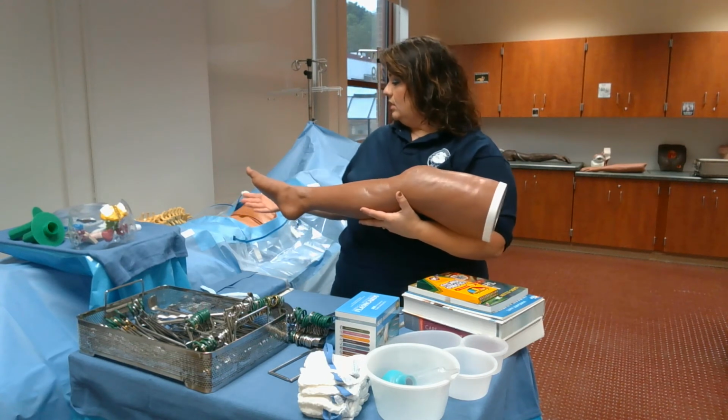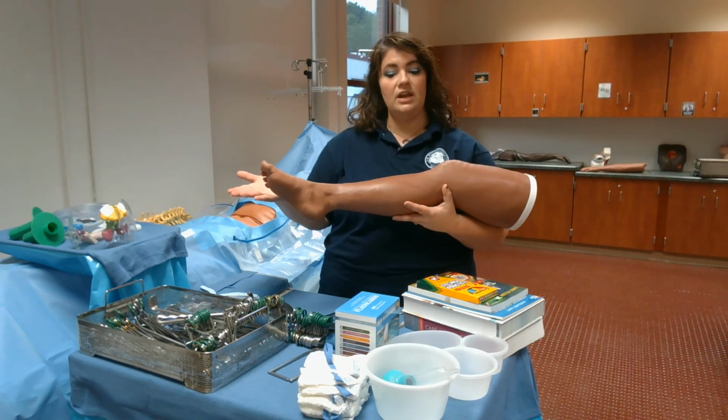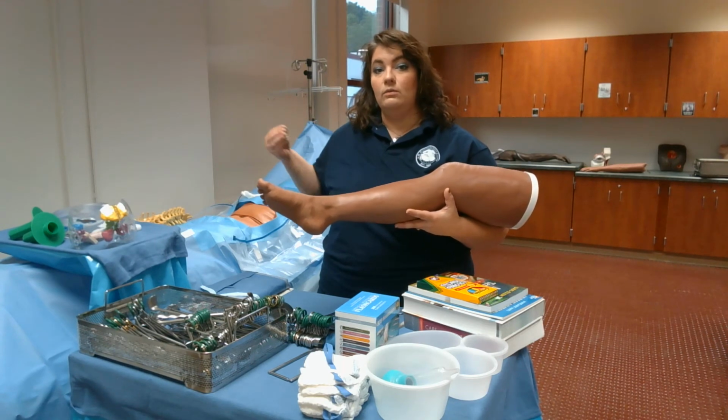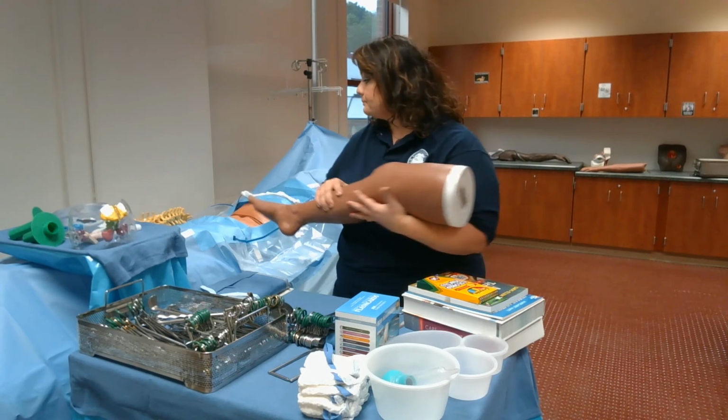So what's great is we could have a leg case for the day. We can prep out the entire OR table, have this leg there, prep it out, have it out for surgery, and with the help of me kind of acting as the surgeon role, we can adequately run through a simulation of what a lower extremity surgery might be like.